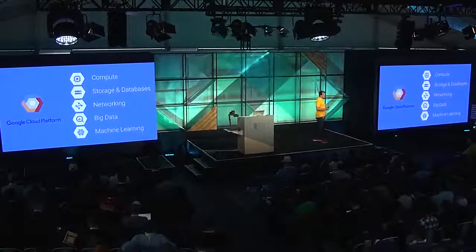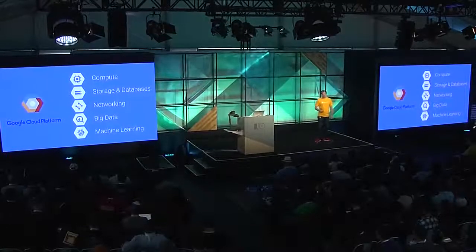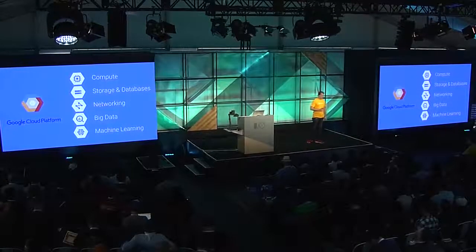If you don't know much about Cloud Platform, it gives developers the ability to use Google's computing infrastructure to build, deploy, and run software at massive scale. And this is a huge investment area for Google. We've invested more than $30 billion in the last 3 years on this infrastructure. And Cloud Platform offers a full range of products across storage, compute, networking, big data, and machine learning.